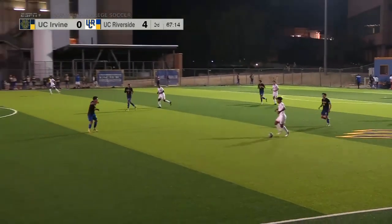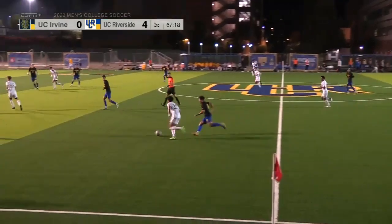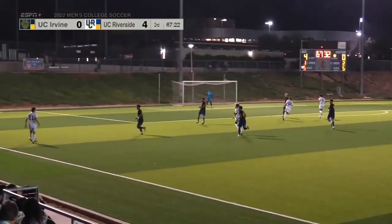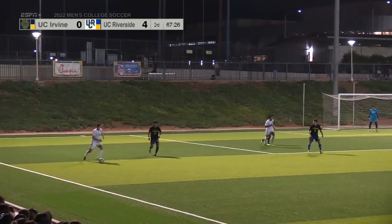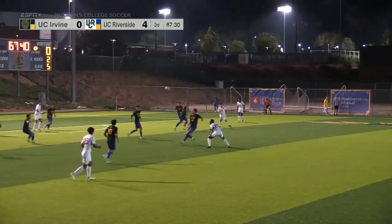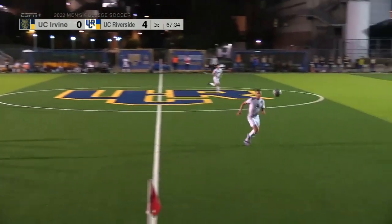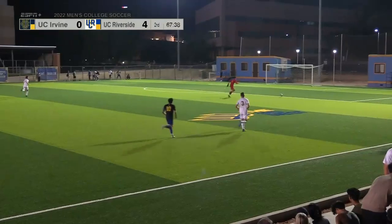Near side, Anteaters look to work. There's Chata. He gets this one over to Montanilla, who centers this. And more good defense from Noah Lopez.